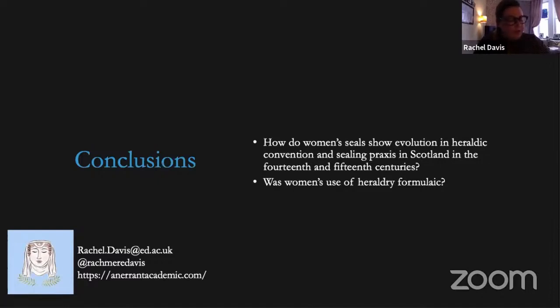The second question I posed was whether or not women's use of heraldry in their seals was formulaic. I have hopefully demonstrated that this was not the case, at least in late medieval Scotland, and that the arrangement of the arms within a seal design communicated an individual's personal claims to elite lineage and associated privileges and resources. As such, the heraldry deployed in seals offers us a rich vein of further research into the ontological meaning of women's seals beyond what Beddoes-Razack termed the semantics of the female image. Far from formulaic, women's use of heraldry in their seals communicated the accumulated links to lineage that was unique to the female life course and further influenced sealing praxis in late medieval Scotland. Thank you.